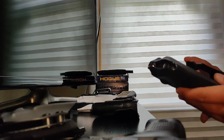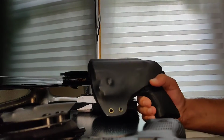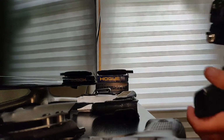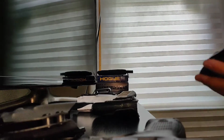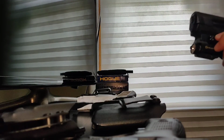And it works just fine. It's a great holster. Outside of that one major issue that I fixed, it's a great holster. Holds the gun perfectly with the O-light on here, and can't ask for anything better. So, but yeah, that's why I wanted to make this video, kind of going over a few different holsters.